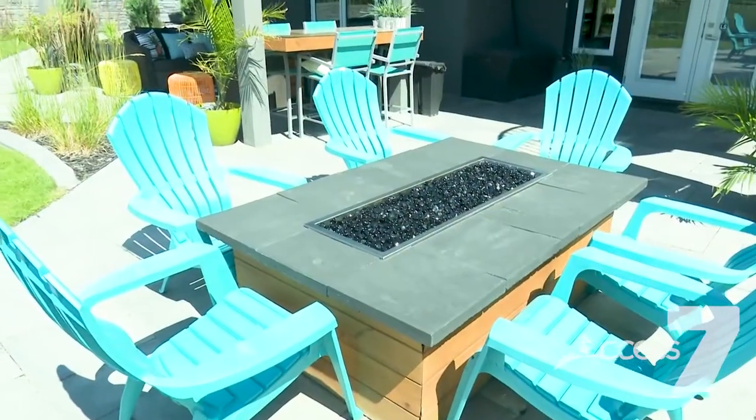I think that's the biggest thing when it comes down to picking your finishes and picking your home: great value, not necessarily cheap, because you'll pay for that in the long run twice.